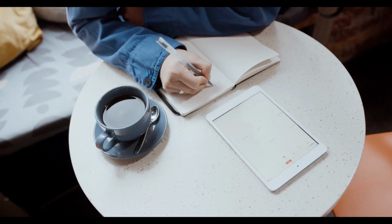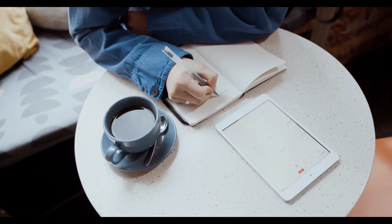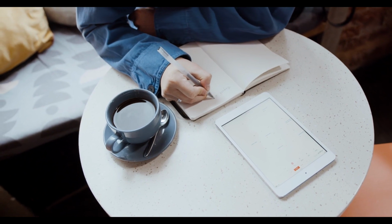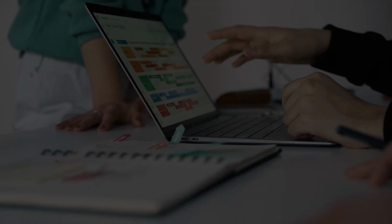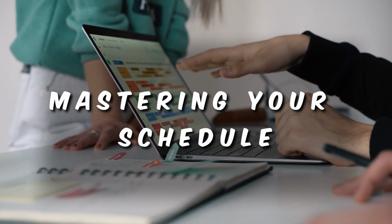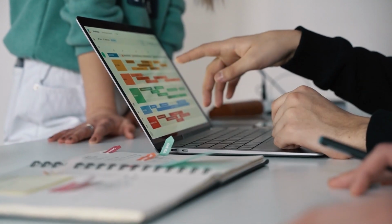Creating a daily schedule is deceptively simple on paper. You outline your tasks, slot them into specific times, and theoretically, you execute. However, as many of us have discovered, the chasm between planning and execution is wider than anticipated.